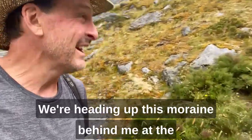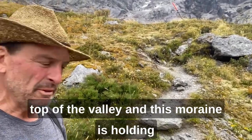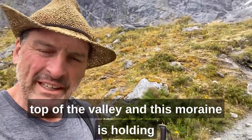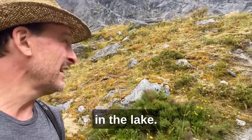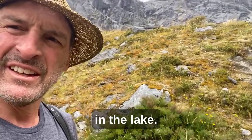Right, we're heading up this moraine just behind me at the top of the valley, and this moraine is holding in the lake. Just turn the camera around.